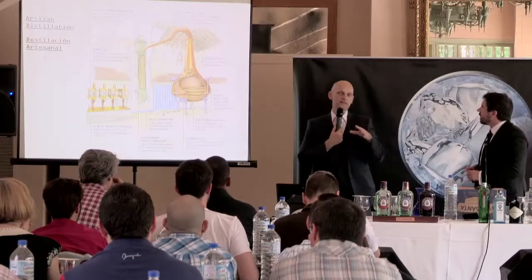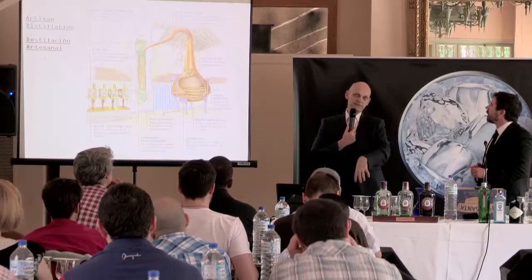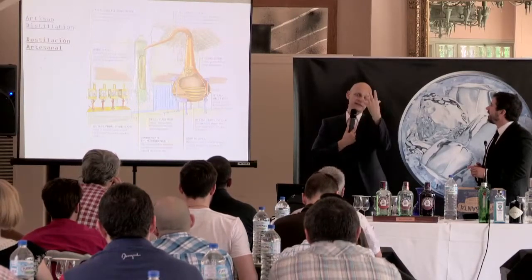And what refluxing does for spirits is it turns the vapor back into a liquid, makes it fall back into the still where it gets redistilled.